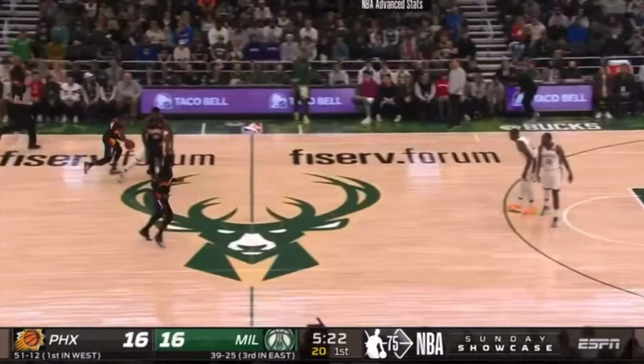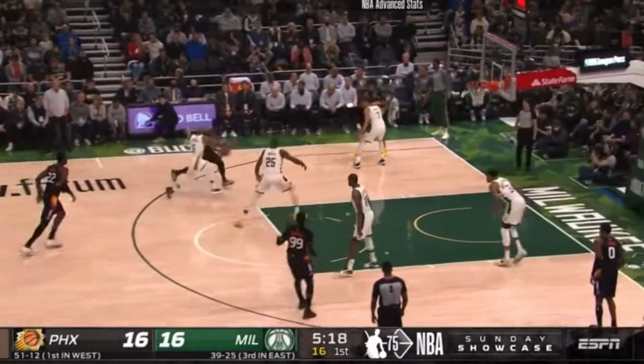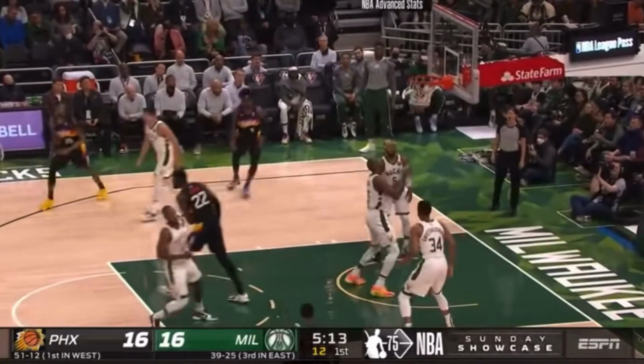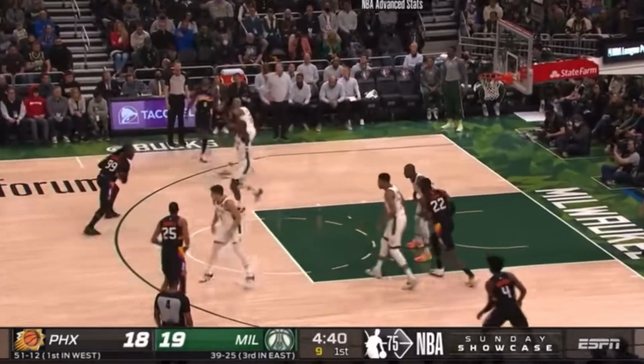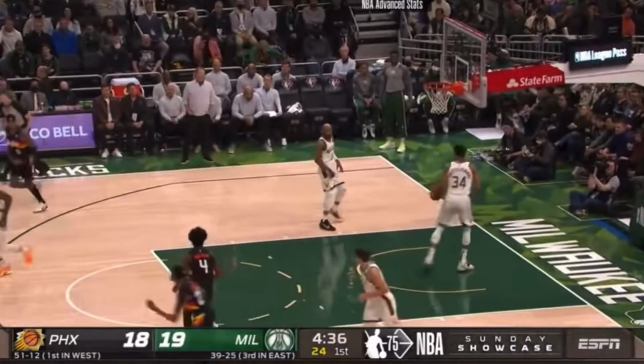His little 15-foot shot, his mid-range shot is starting to become butter. And then also he has an array of post moves, and he's a great screen setter. So when he sets those picks, he makes life a lot easier for guys like Cameron Payne, Chris Paul, and Aaron Holiday.